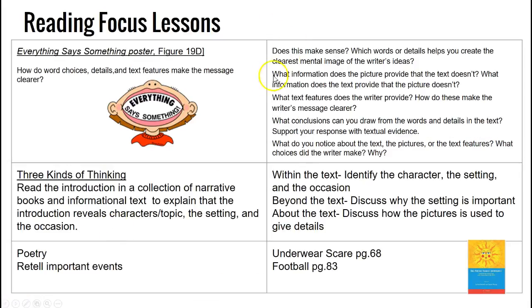So let's take a look at your focus lesson. Your grade level poster, everything says something. It kind of gives you the guiding questions for the whole unit. What are you doing when you're looking at books? And I'll let you read those.